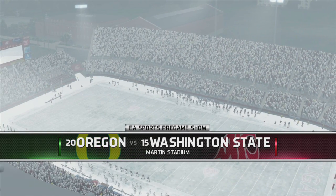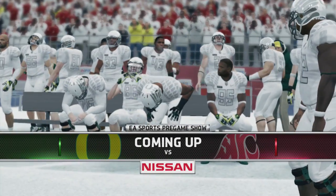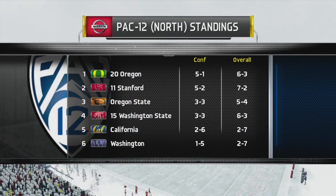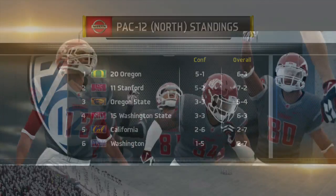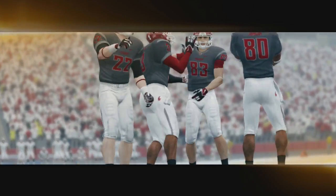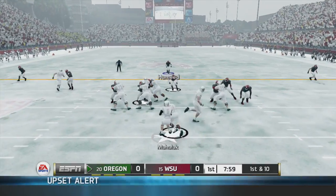Today we have a matchup in the snow between two of the frontrunners in the Pac-12 North. Washington State and Oregon both own the tiebreaker over Stanford, as this is a three-team race. You can see the standings right here. Stanford 5-2. Washington State at 3-3 has got to finish the season very strong if they want to win the Pac-12 North, and they can get that start today against Oregon, who is a very talented team and one of the best rushing offenses in the country.